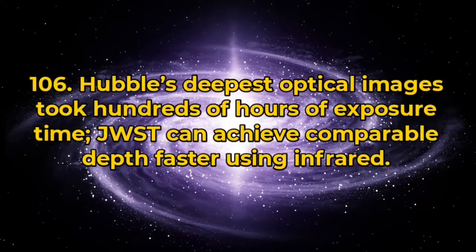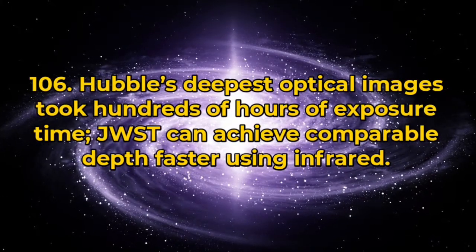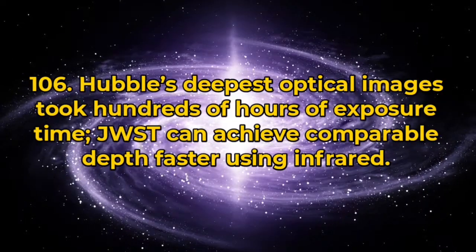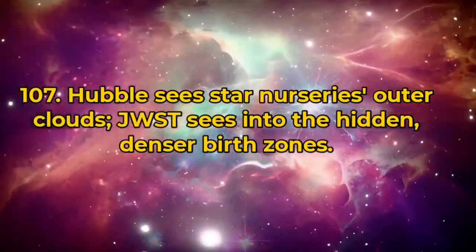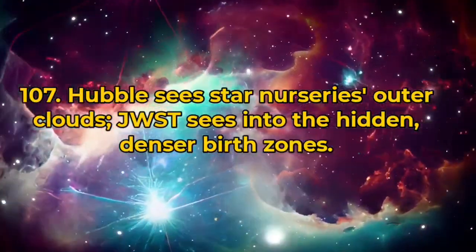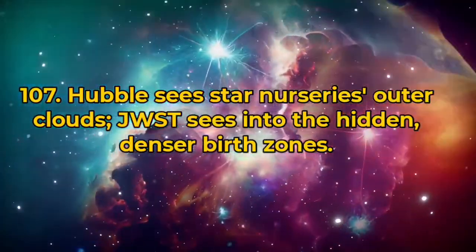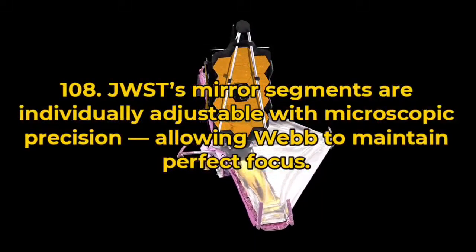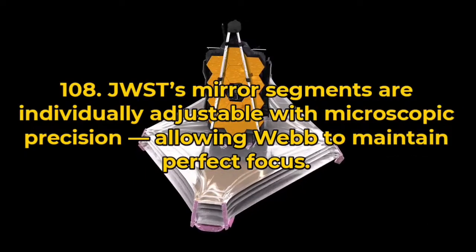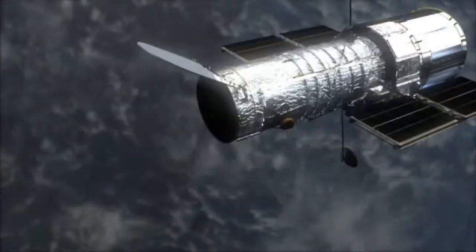106. Hubble's deepest optical images took hundreds of hours of exposure time. JWST can achieve comparable depth faster using infrared. 107. Hubble sees star nurseries' outer clouds. JWST sees into the hidden, denser birth zones. 108. JWST's mirror segments are individually adjustable with microscopic precision, allowing Webb to maintain perfect focus.